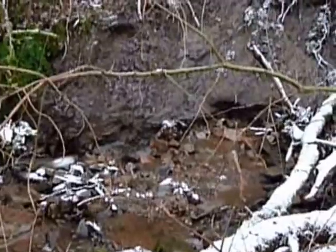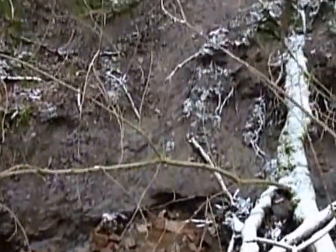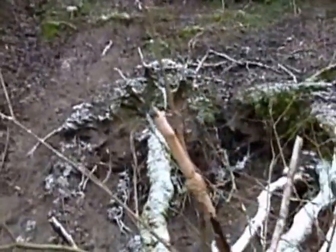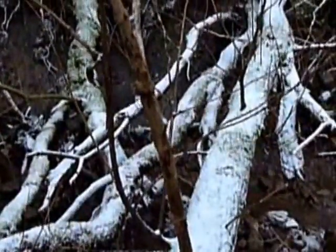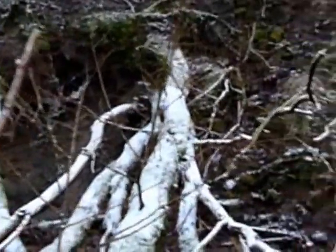When the banks get undercut, this causes a weakness and eventually ends up in a landslide. And the landslide then brings big trees down. So these big trees now are waiting for the next large flood, and they may be washed down into the river.